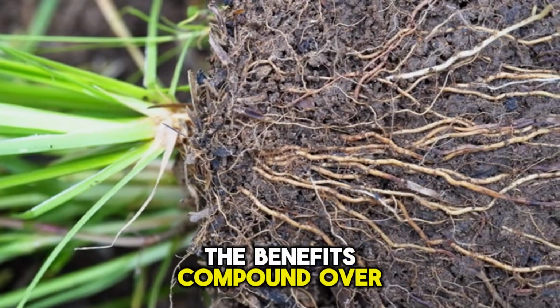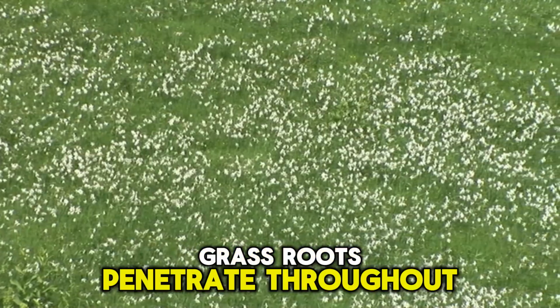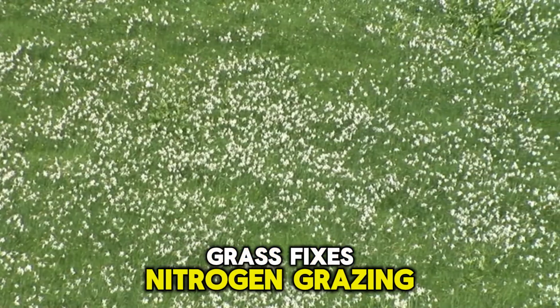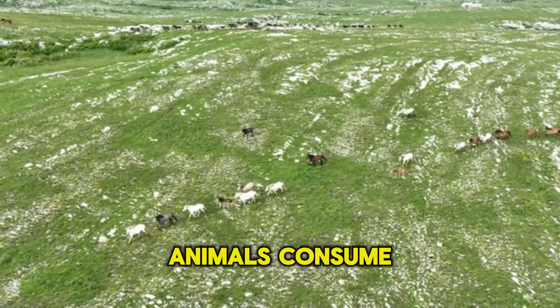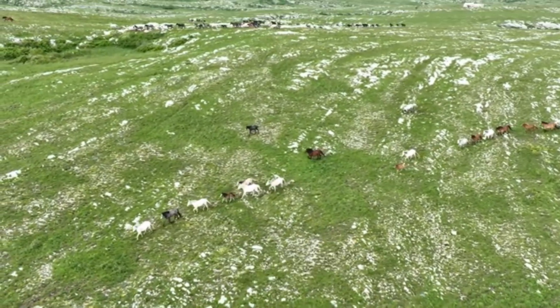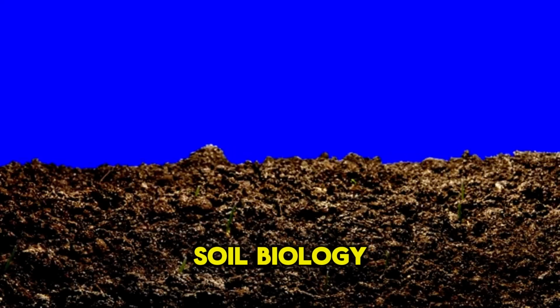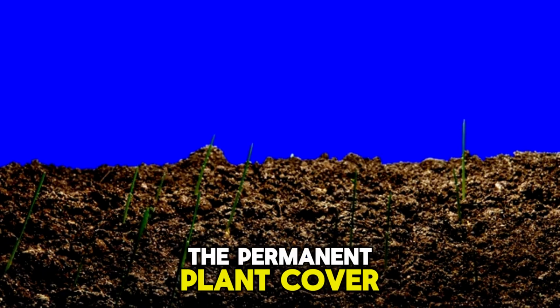The benefits compound over the grass phase. Grass roots penetrate throughout the topsoil, adding organic matter continuously. Clover, mixed with the grass, fixes nitrogen. Grazing animals consume the forage and deposit manure, cycling nutrients back to the soil in concentrated form. Soil biology flourishes under the permanent plant cover.